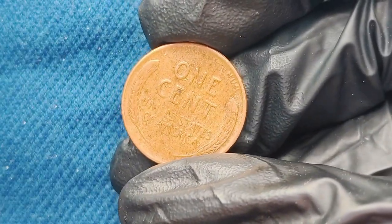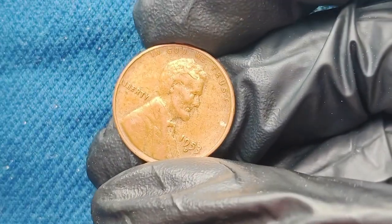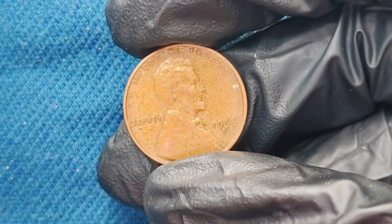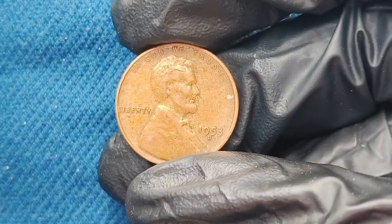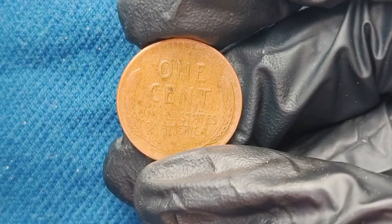It's a 1953 Lincoln cent, but there's something about it, something that sets it apart. Could this ordinary penny be hiding a secret worth hundreds of thousands, maybe even millions? Yes. That small, copper coin in your hand could be the gateway to life-changing wealth. The 1953 Lincoln cent is not just a penny. It's a legend among collectors.